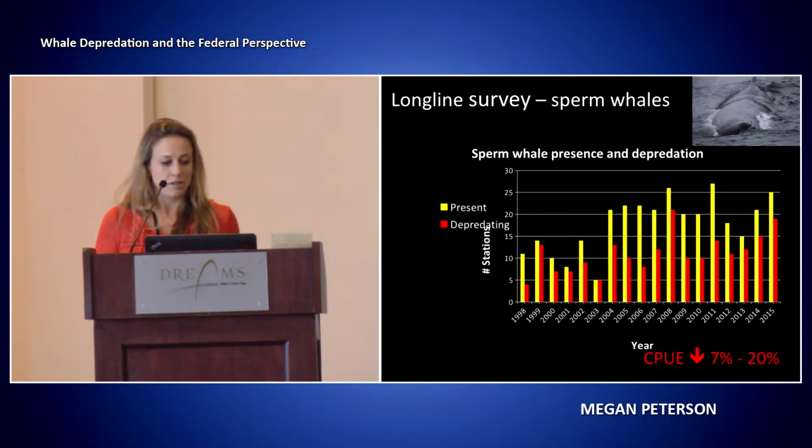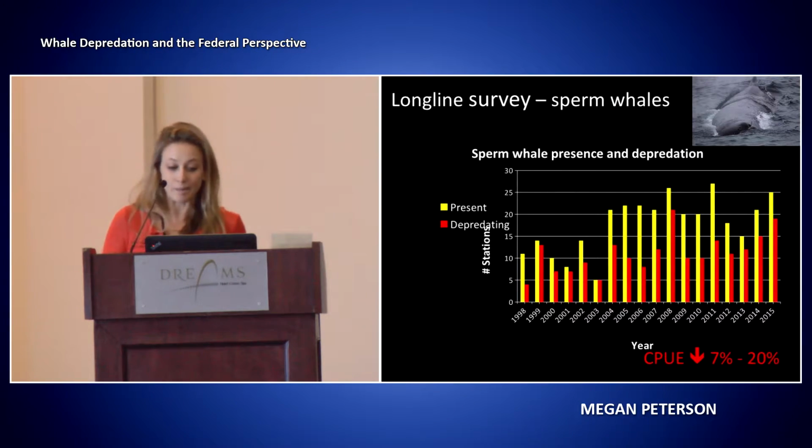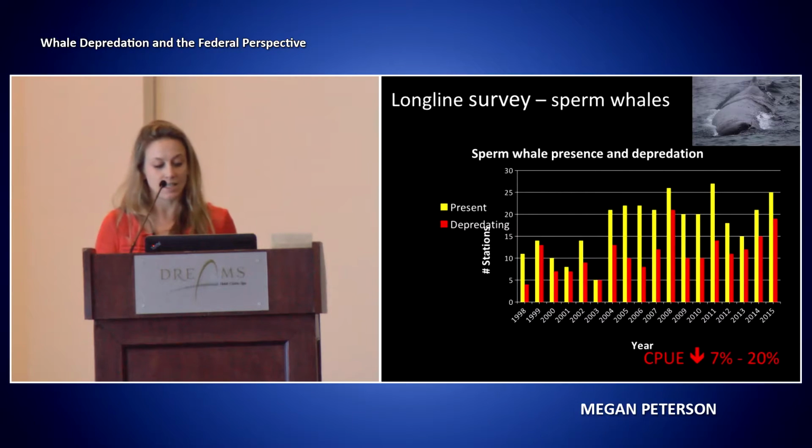This shows just how common depredation is, and this is again looking at presence and depredation by sperm whales. Maybe a slight increasing trend since 1998. We have our estimated CPUE reduction, so this is what we've worked to quantify with statistical approaches. About 7 to 20% CPUE reductions when depredating sperm whales are present.